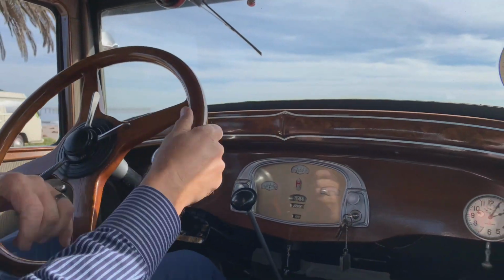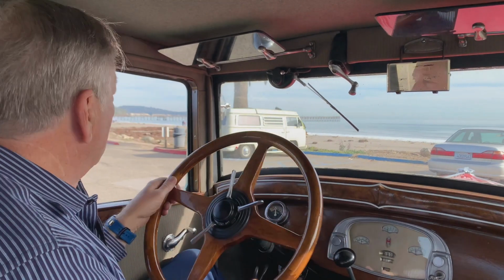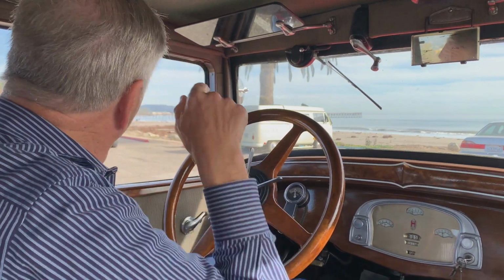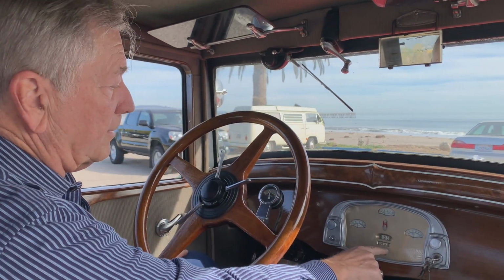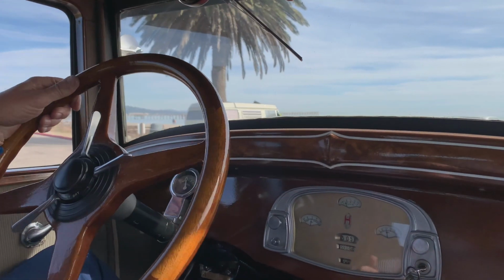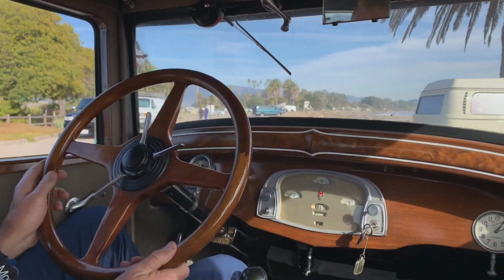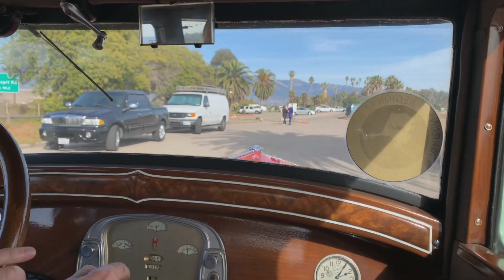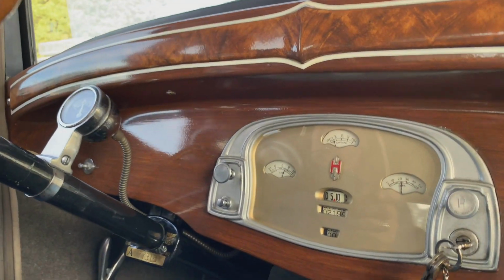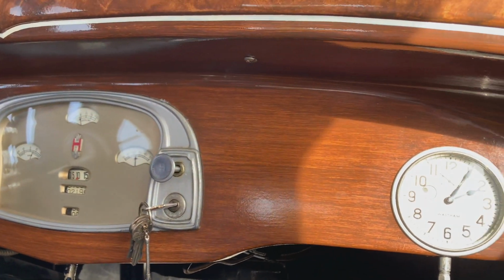This has been so well maintained over the years, and I can't say for sure, but that's probably the mileage since it was restored in the 80s, which is 2199. Mm-hmm. Looks like it. You see your amp gauge is working, your oil pressure's working, gas gauge is working, speedo. And the clock. And the clock, yeah.